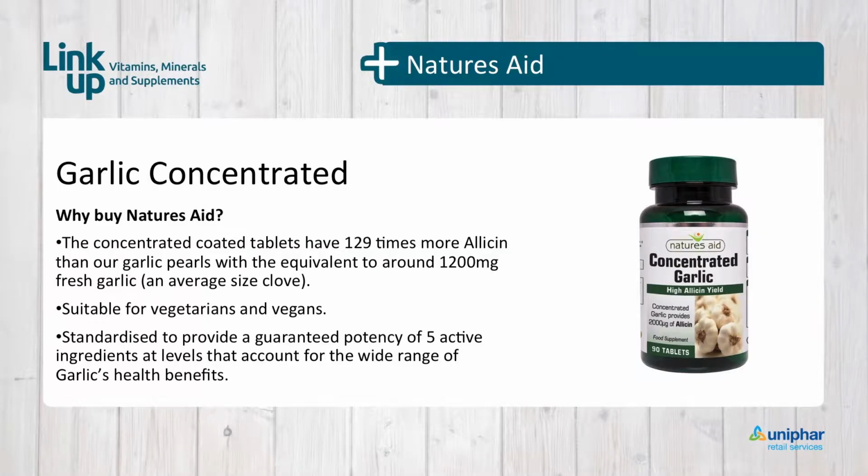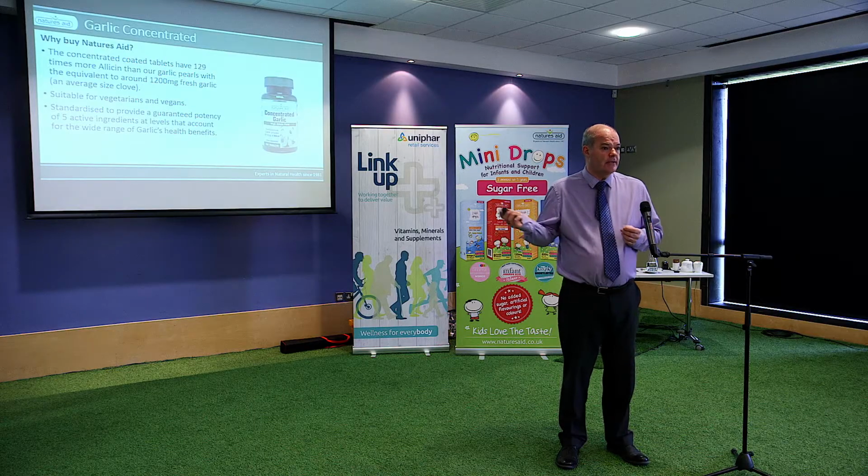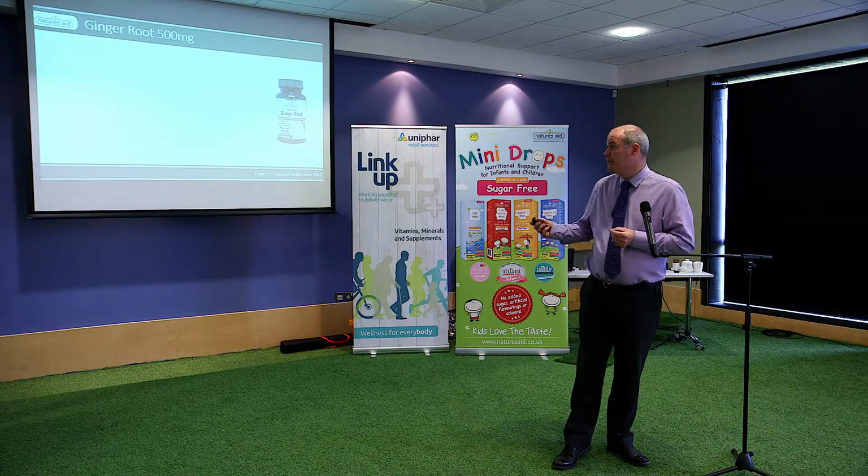And ours is the equivalent of taking about a clove of garlic. It's 129 times stronger than the odorless version. And it's got a standardized amount of all 5 of those active components that you tend to find in garlic.